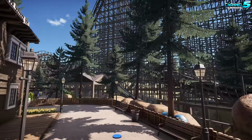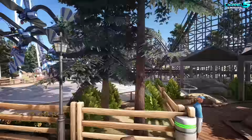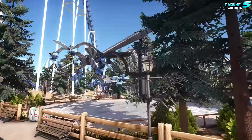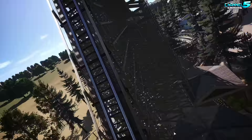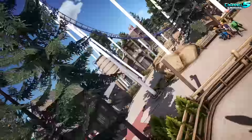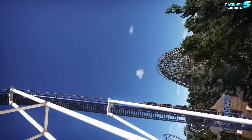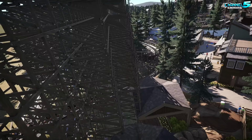This wooden coaster layout looks sick. I'm assuming this is the queue for this, and I want to ride it. Let me go. Let me go. I want to fly. Woo. Look how close I get to the Woody there. Crushing by some trees. Oh, my God. Underneath what looks to be a corkscrew of some sort.